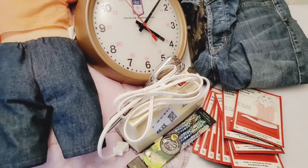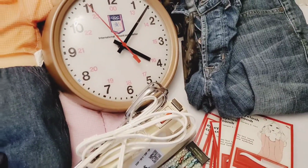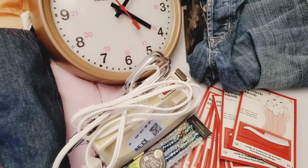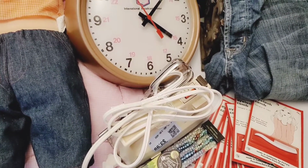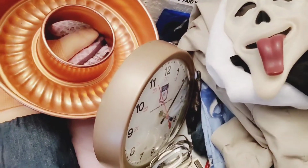Alright, so these are the things we ended up taking. We didn't find much, but we did find some pretty good stuff. Actually, I think I'm missing two more items. Hold on. Alright, so these are the items we ended up taking.